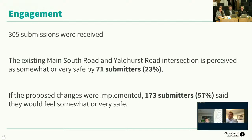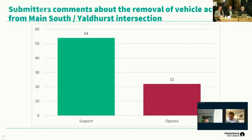We had 71 submitters, or 23% of our submitters, say that they currently feel safe at that intersection. And then they were asked if the proposed changes were implemented, how safe do they think they'd feel, and 173, or 57%, said that they would feel safe. So while not everyone mentioned the removal of the right-hand turn, we did have 76 people make specific comments about the removal of the right-hand turn.